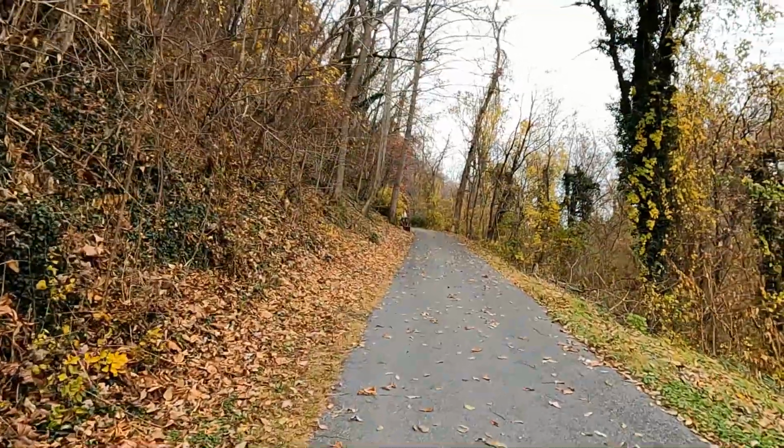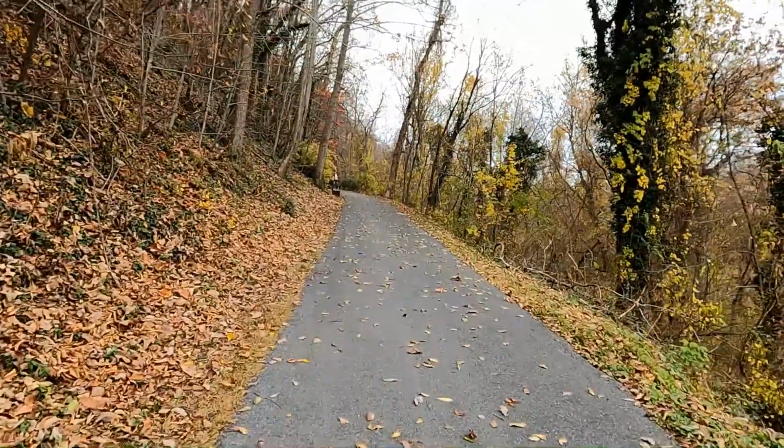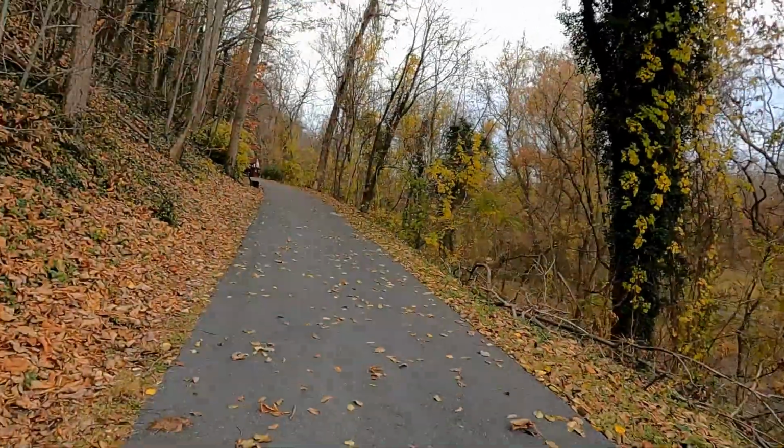And like I said, they warned us that we were coming up. Boy, can you imagine pushing a wheelchair up this hill? Yep. Don't fall off the hill. Done that.